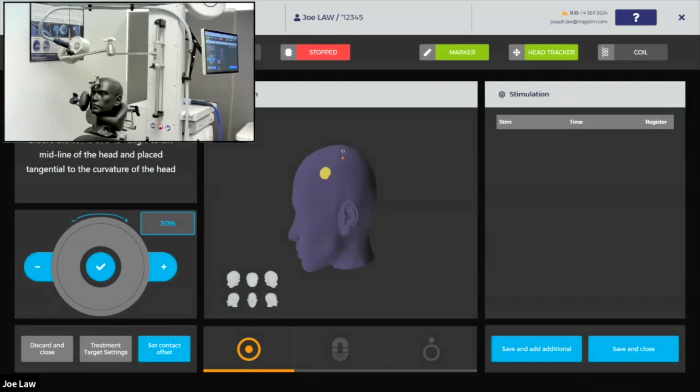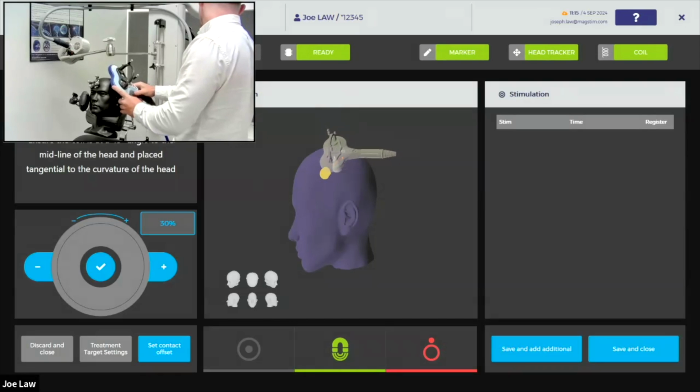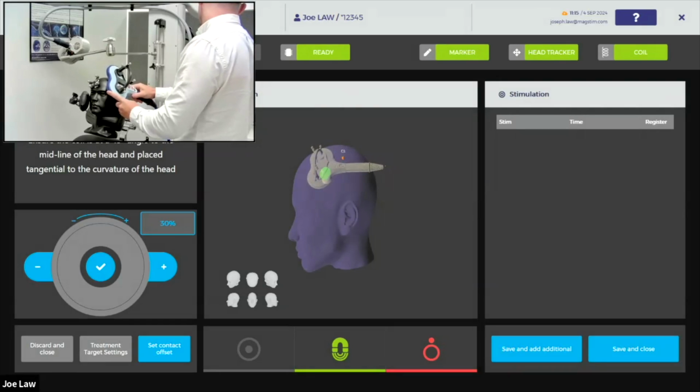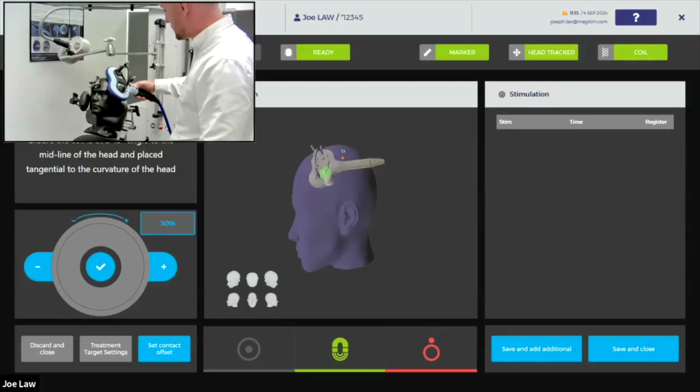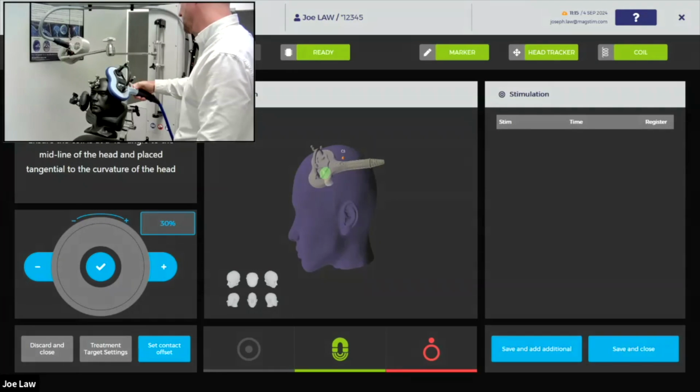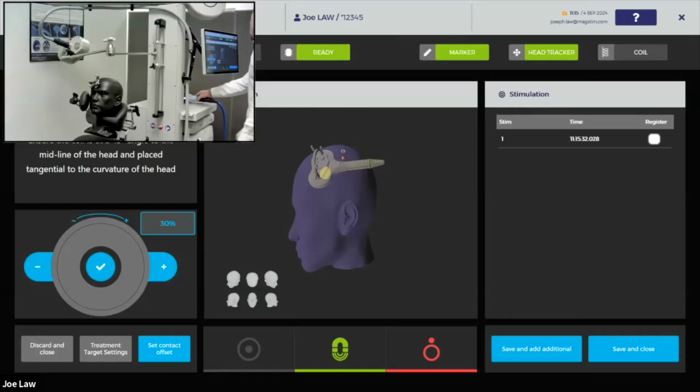What it wants us to do, and it's going to guide us, is deliver a pulse on the treatment target. What you notice is when I place the coil back on the head, that yellow cylinder remains yellow. Once I go within tolerance of that yellow cylinder, it'll go green to tell me I'm now able to treat in that location. So what it wants me to do is deliver a pulse. I just need to make sure that my coil is tangential to the head and deliver a pulse. And we can see that's now been recorded on the right-hand side.